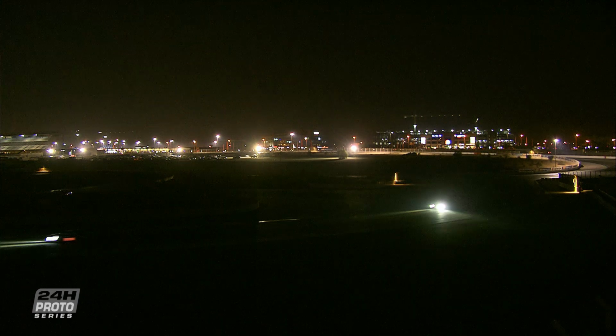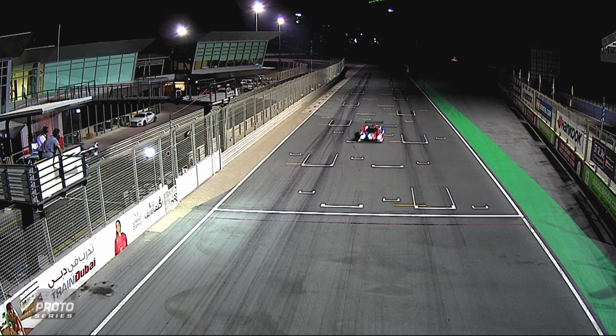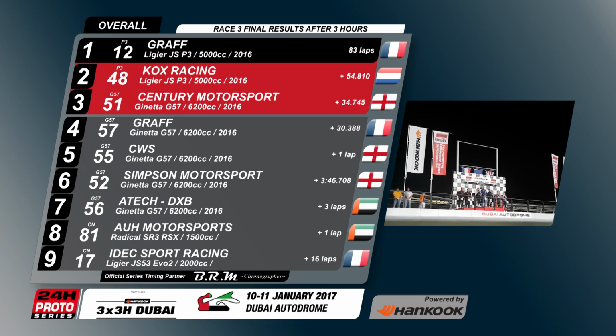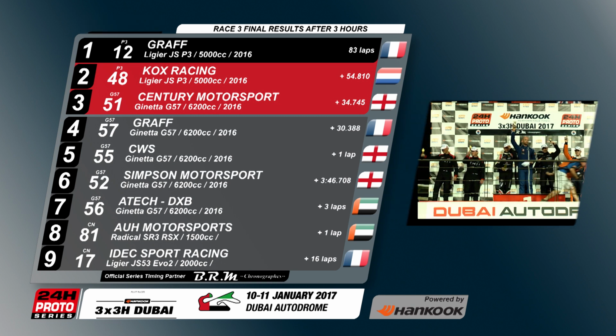After 3 hours of competition, racing from daylight into darkness, the number 12 Ligier takes its second win of the weekend. Eric Trullier, Frank Matelli and Edward Lewis Browner have claimed the top spot for Graf. Peter Cox and Nico Pronk second position for the 3rd time this weekend in their 48 Ligier. Ewan and Daniel Mackay in the 51 Century Motorsport Ginetta in 3rd position.